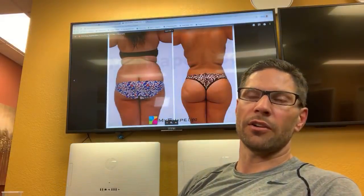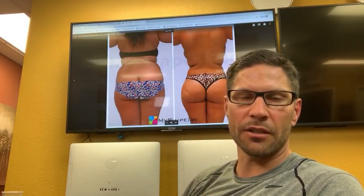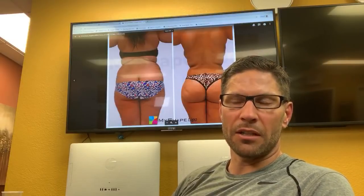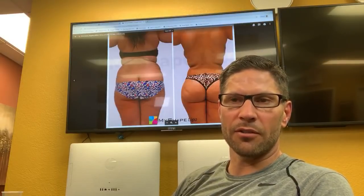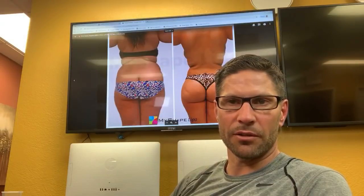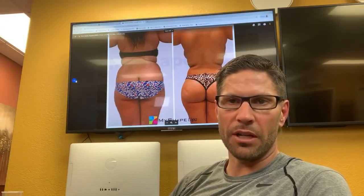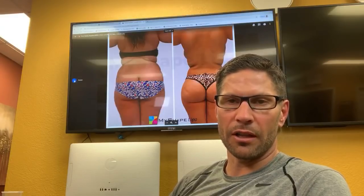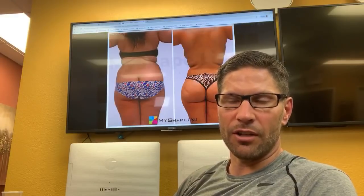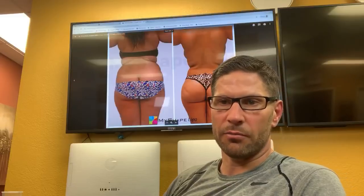This is a really awesome before and after picture here. This is Candy Lover 89, or Angelica. Some of you may know her, but man, talk about curves in the right places. I mean, this was an amazing result here, and you can see how it shapes the butt. And so we didn't do anything to the butt. This was all liposuction around the waistline, and so it substantially changes the overall shape. Awesome results.